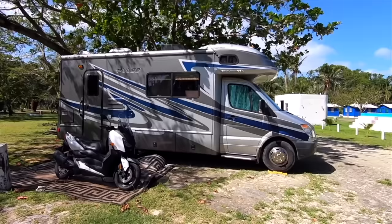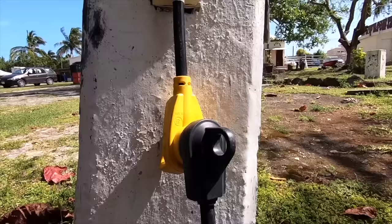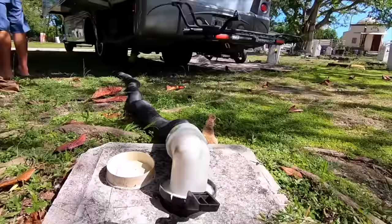Last night's dinner was incredible. A little bit expensive, but definitely a worthwhile dining experience outside of the hotel zone. It was awesome. But this campground was 300 pesos for the two of us. There was electricity. They also had water and dumps here, and the Wi-Fi was really, really great.